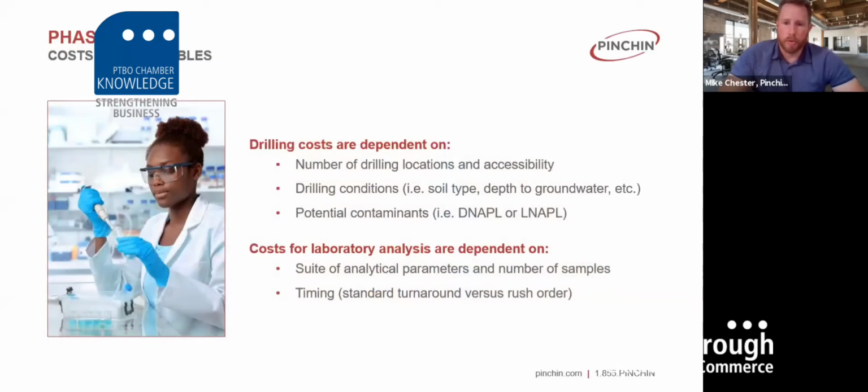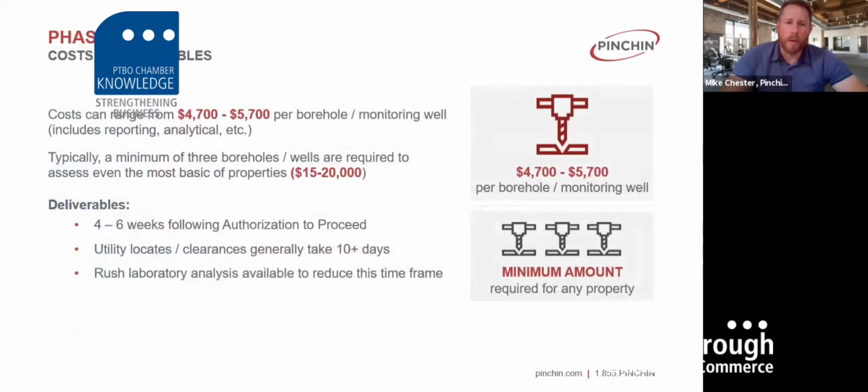So phase two deliverables: the drilling costs are really dependent on how many drilling holes we have to do. We usually say 3 drilling holes for a phase two, and that can change with a record of site condition. The cost can also be variable on the laboratory costs and what we're analyzing, how many parameters we're analyzing, and how fast you need the turnaround. But because we have our own lab, we're able to get results really quite quickly. And this is a rough range of the cost of the phase two. So we say $4,700 to $5,700 per borehole. And as I mentioned earlier, for a phase two environmental site assessment, usually 3 boreholes are a minimum. So you're looking at about $15,000 to $20,000.